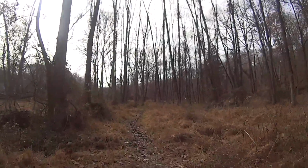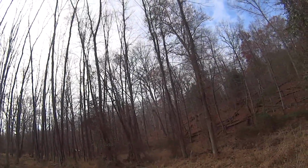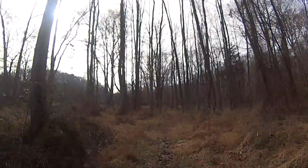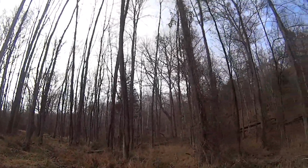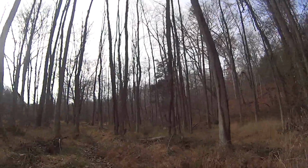So interesting how these little trails, it's like life. There goes a car. And that's turning up Birdfoot Lane over there. Okay. Interesting how sometimes you set off on one trail and end up on another. Ain't it though?